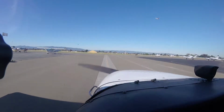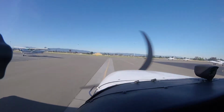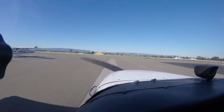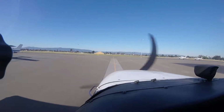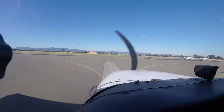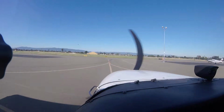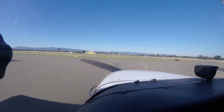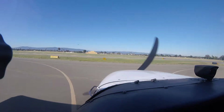Lima Lima, read over ground, runway 3 and right, taxi via Zulu. Via Zulu 31 right, Lima Lima. Alright, you have the controls. The brakes check on my side. Clear right, then left. Clear right, left.